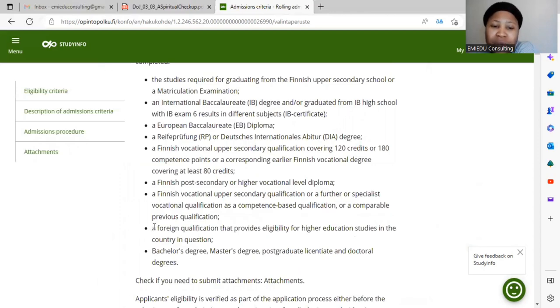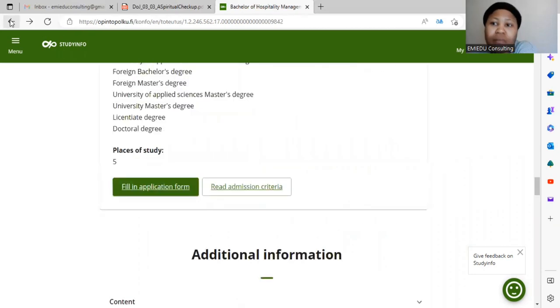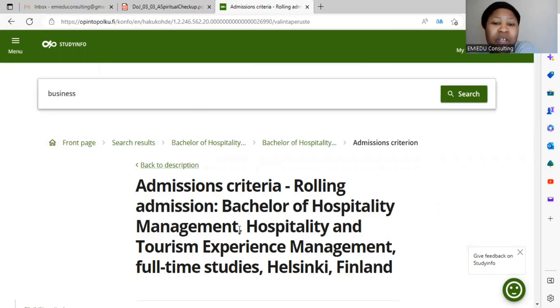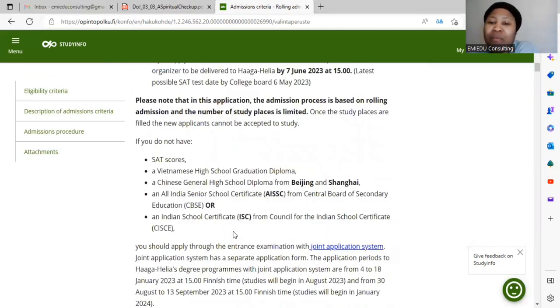I just go down straight because this is where those for foreigners are always, below. So here I can see that a foreign qualification that provides eligibility for higher education studies in the country in question. So okay, I can apply for this program. I'm eligible. All right. So I'll come back and check. They are looking for 5 students. That's competitive. So now I know. And before you even come here, you need to check the number of places, but that shouldn't discourage you. And now I want to know the admission process.